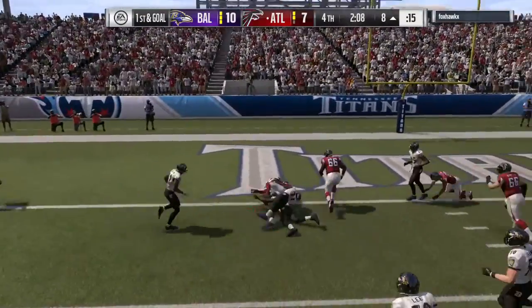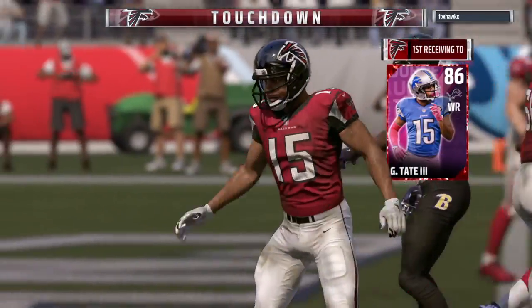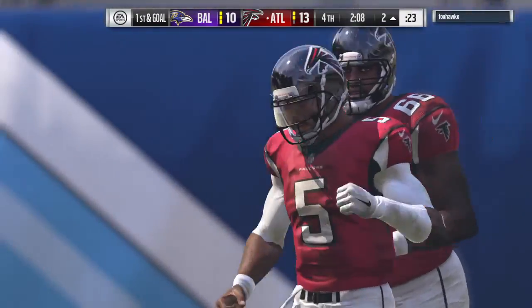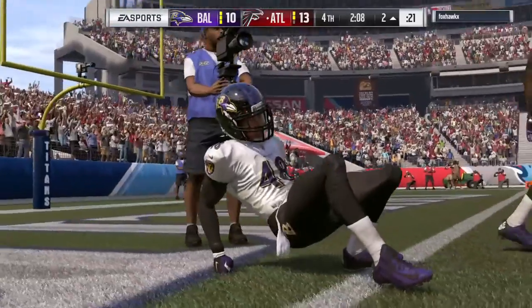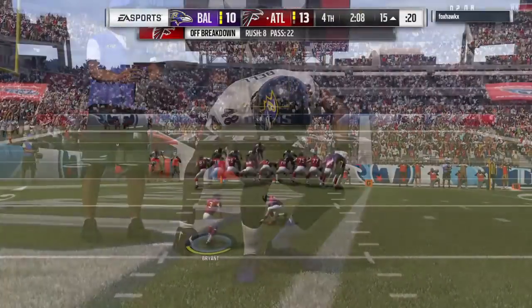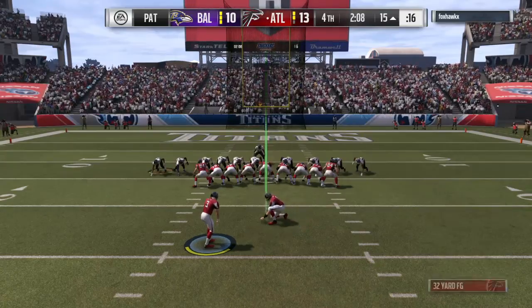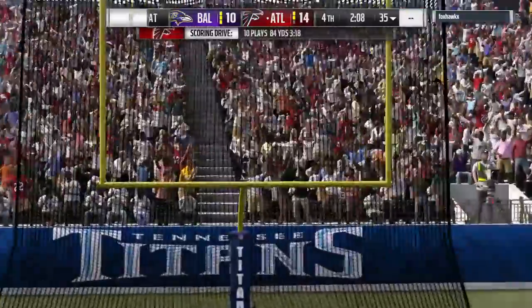That's caught at the 3. And he is into the end zone for a Falcon touchdown. Golden Tate, a 7-yard touchdown grab. And the Falcons have taken the lead here in the 4th. Here's Bryant for the extra point. And that makes it 14-10.